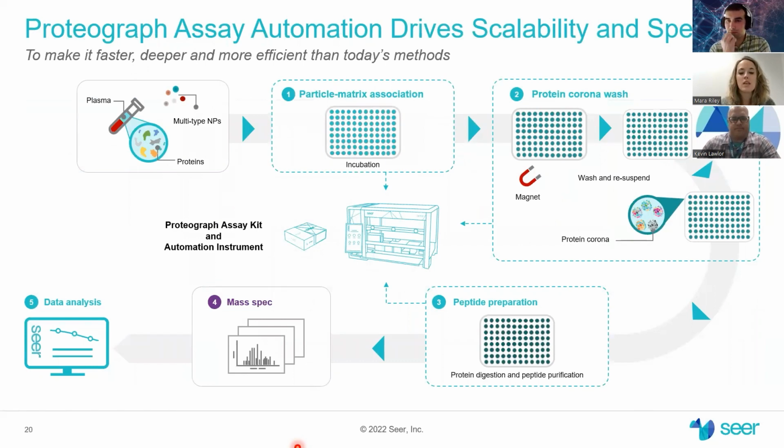So this is a very simplified version of how this whole process works. We're going to still keep with that plasma reference per sample type going through. So you're going to have your plasma, and then it's going to be introduced to the nanoparticles. And we start with that particle matrix association, and it goes through an incubation where the sample and the nanoparticles are coming together.